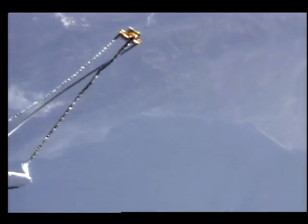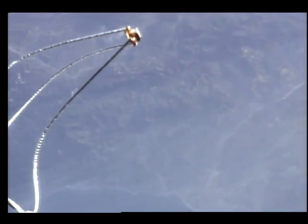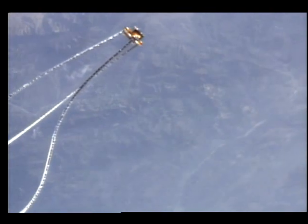Just below Spartan is the northern Mexico and southern California.